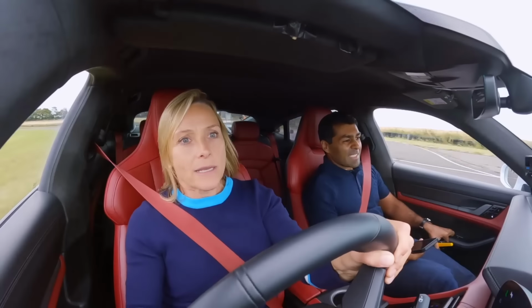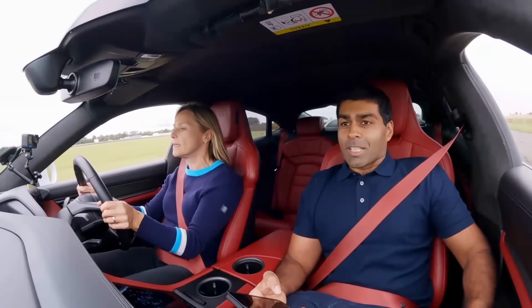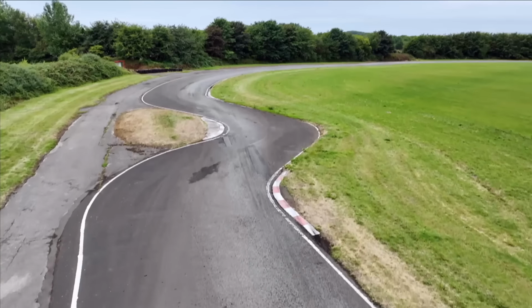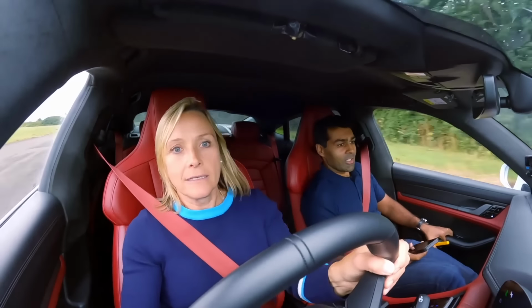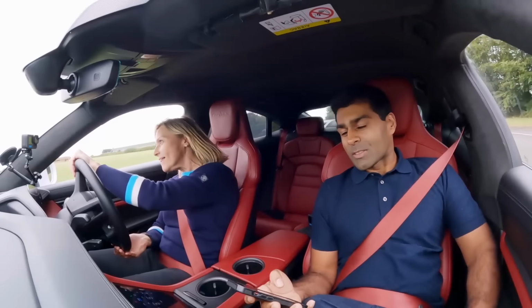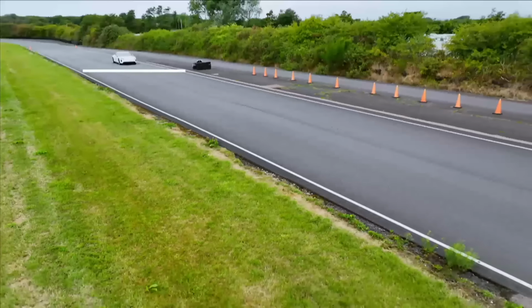I'm not feeling quite so much roll there. No porpoising. Also, you braked at 105 miles an hour then. I just looked down, it was 114. We know from the previous test, it accelerates super quickly. It's still a bit understeery. And up to the line.